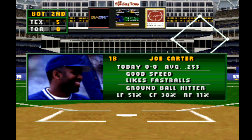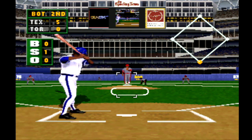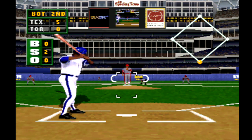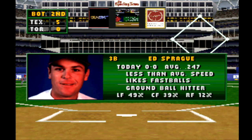Now batting, Joe Carter. Stepping in, here's Carter. Let's see what the big guy can do. Strike! The 0-1 pitch. Strike! The right-hander delivers. Grounded to short. Fielded by Gill.